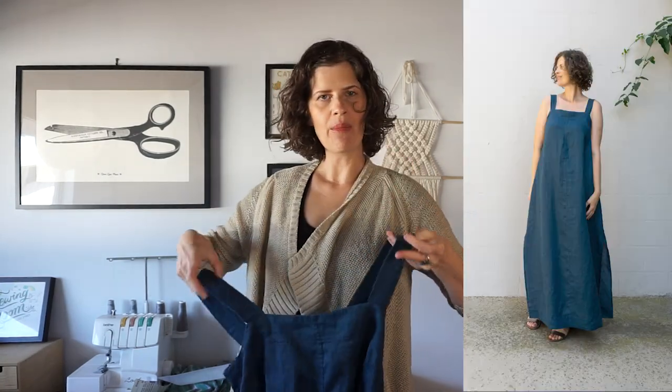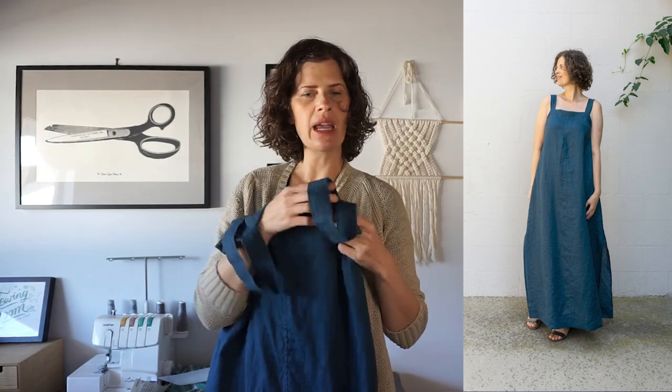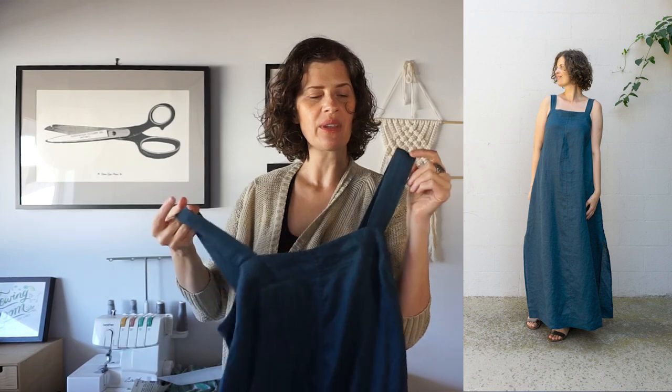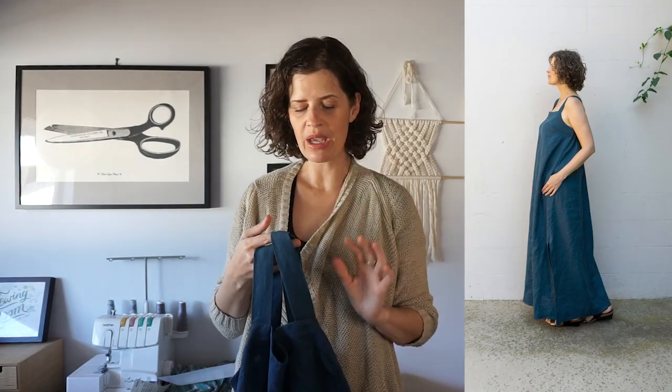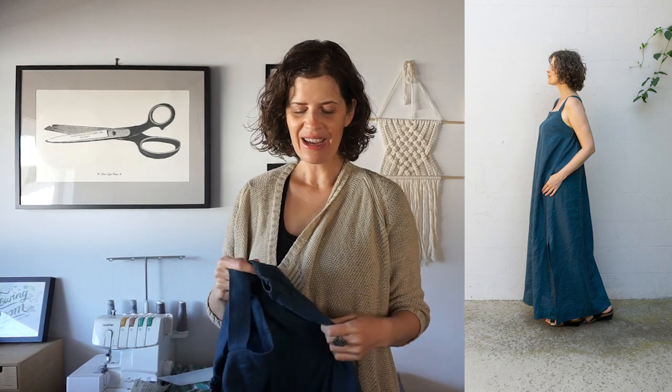Next is another maxi dress, the Peppermint Magazine A-line wide strap dress, and I do have a blog post about this. I ran into a lot of fitting issues. It was just more fiddly than I thought it was going to be. So I've worn it a few times, but I haven't worn it a lot.